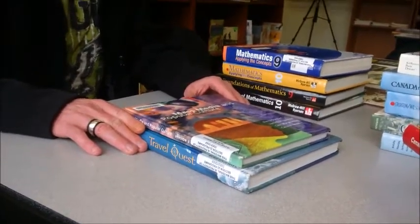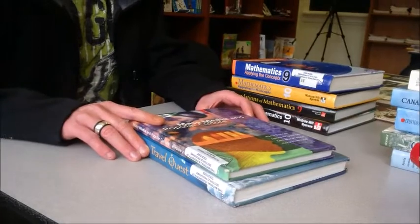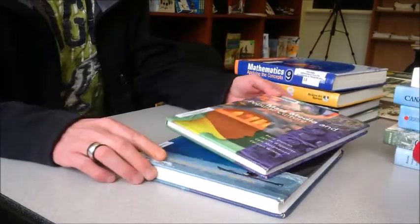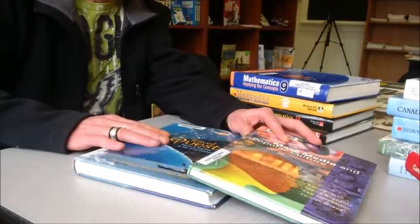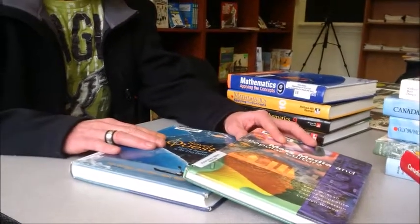In Ontario, we're expected to use the Trillium list as our guide. So if you're teaching a course, check the Trillium list and find out if there are textbooks listed on the Trillium list for your particular course. Those are the textbooks that you need to be using.